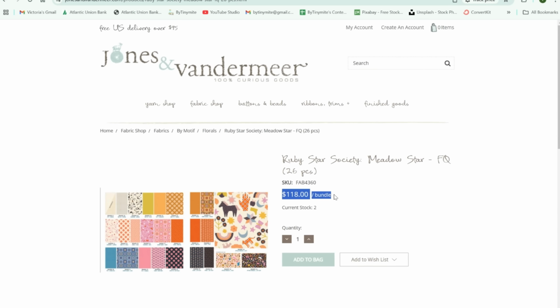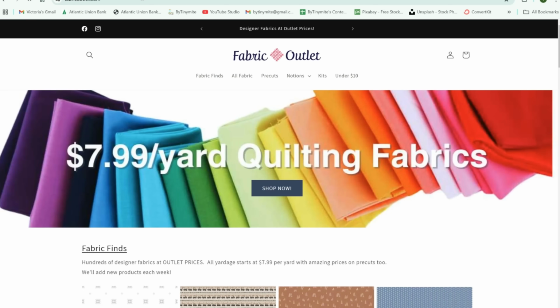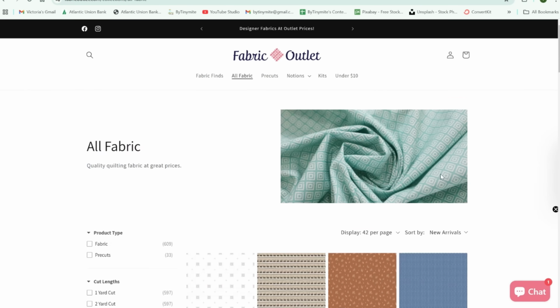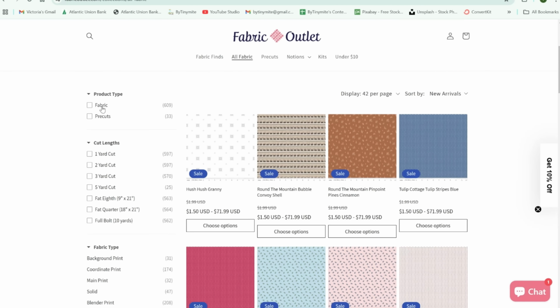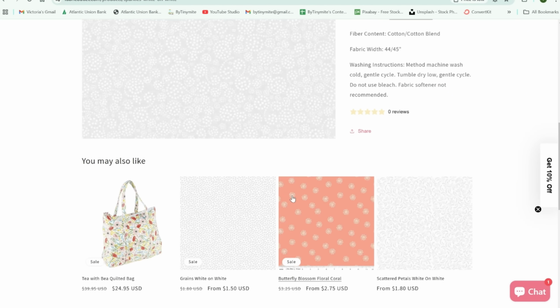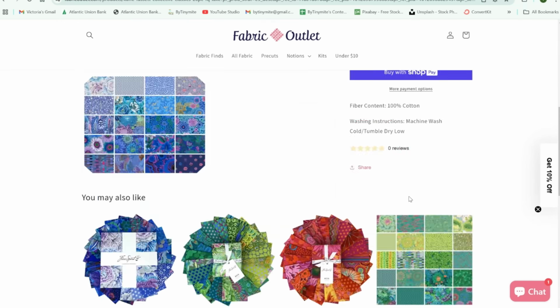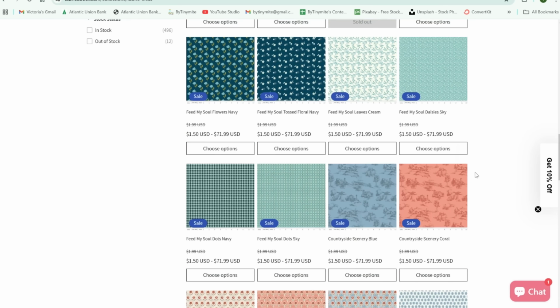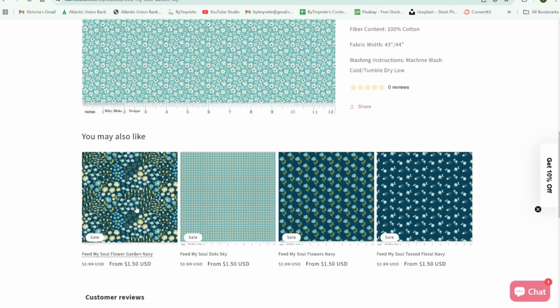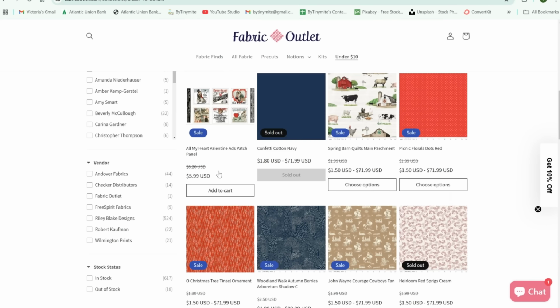Now, the last place on our list actually looks pretty cool, and that's the Fabric Outlet, which you can reach at fabricoutlet.com. Fabricoutlet.com has a wide selection of fabrics sold either by the yard, by the bolt, or in pre-cut fabric bundles or bundles of strips. Fabrics look to be in a very affordable range, and there's even a section of their website which says under $10. It looks like they have a wide selection of various fabric types, prints, and solid colors.